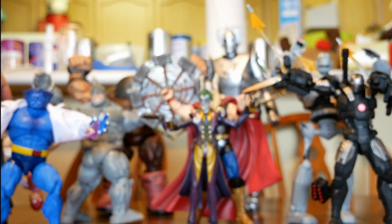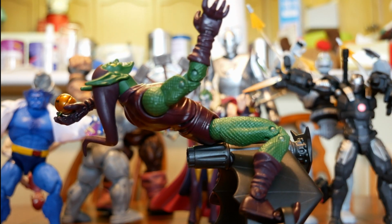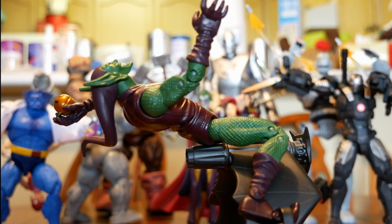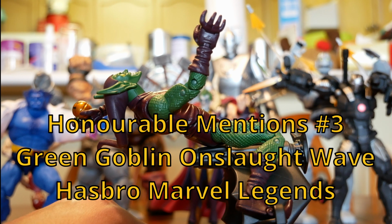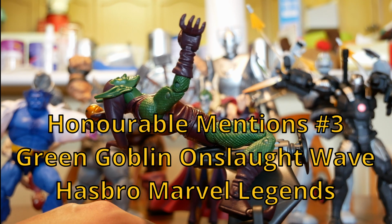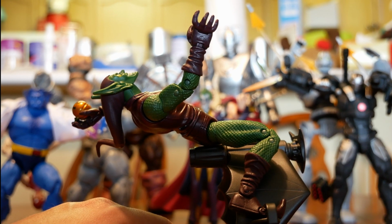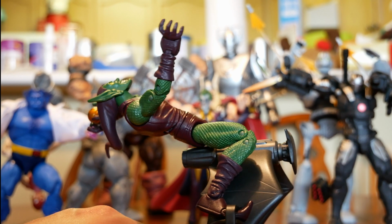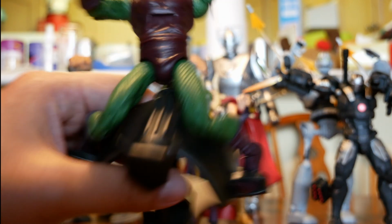And my first favorite of the year, this ain't going to be a surprise to many people. First I'm going to put out an honorable mention, because these two really go together. I have them posed up this way on the shelf. I have this Green Goblin figure, and I can't tell you where he came from, what wave, but he's not the retro design, he's the one that came before that, but I really like the darker colors on him, and the expression he's got is really nice and things like that.